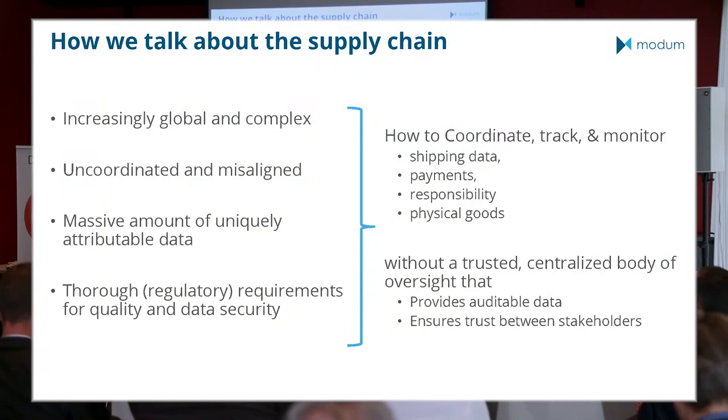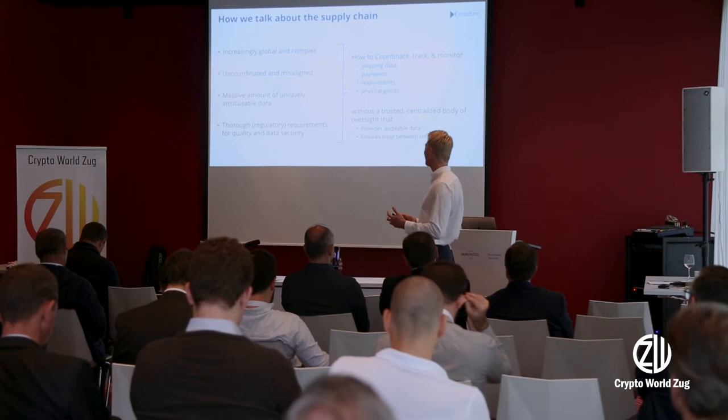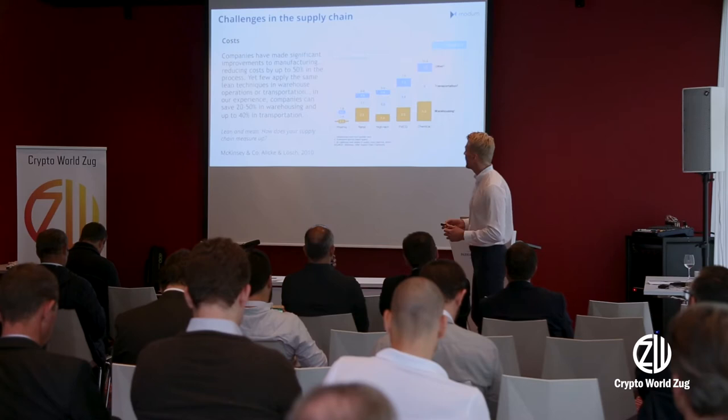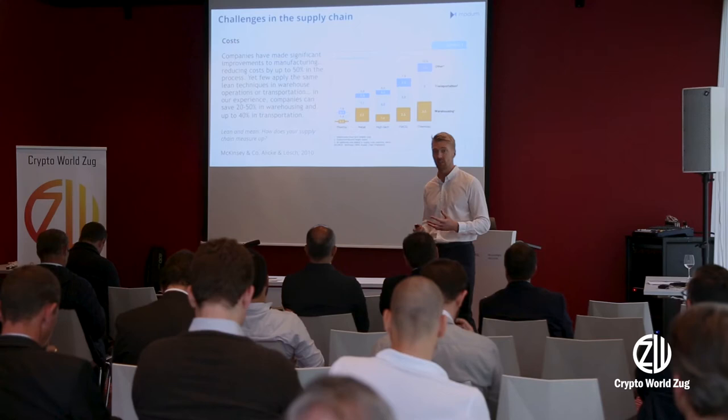And we think this is a really great place for the blockchain to play because obviously there's lots of money at stake, there's lots of data to be harvested, and very rarely in a supply chain is there a central authority to oversee all the parties involved and provide trust. So when we were developing our first product, we thought that there were really three challenges that all supply chains face regardless of sector. Those are costs, contamination, and compliance.